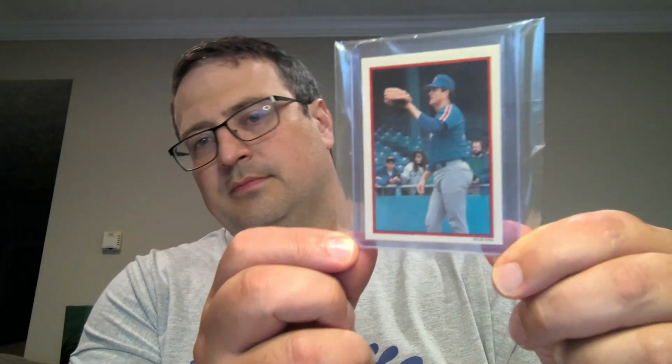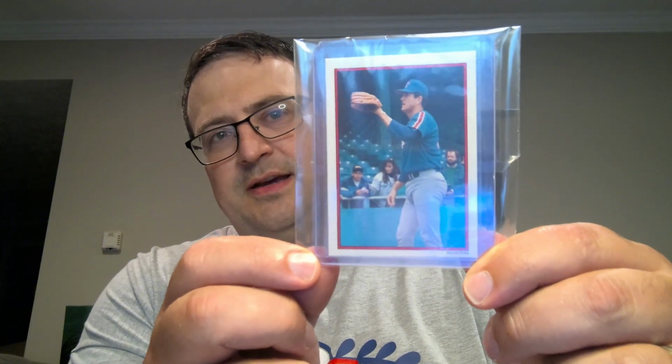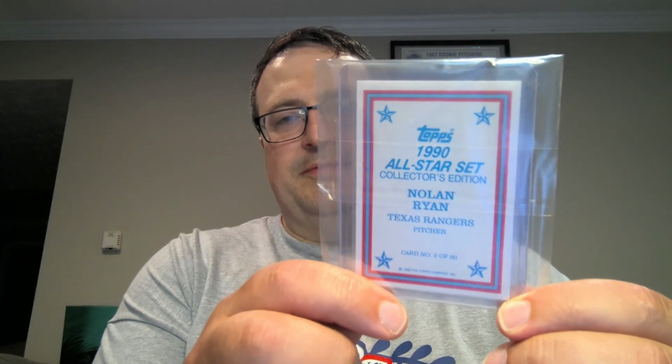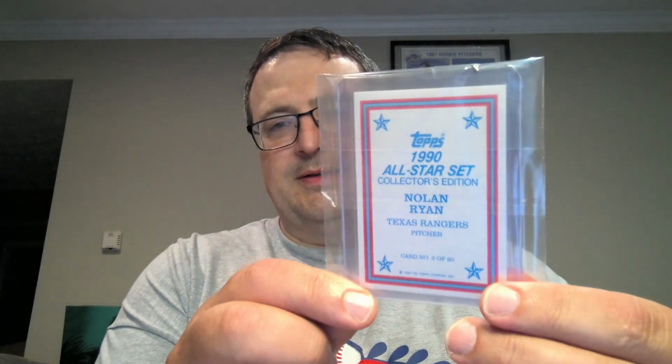It gets a little bit more interesting than that, of course. There's quite a few other cards, so we're going to hit those next. I just got to get to my cheat sheet here. So there was also what's called the 1990 All-Star Set Collector's Edition, which was a 60 card set. Nolan's number 2 of 60. And basically you could only get the set if you mailed in the redemption for Topps' usual propaganda piece that they stick in there.